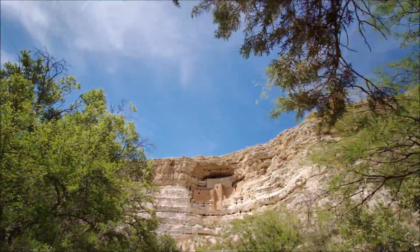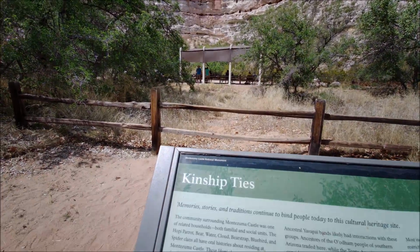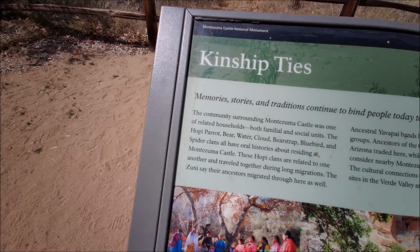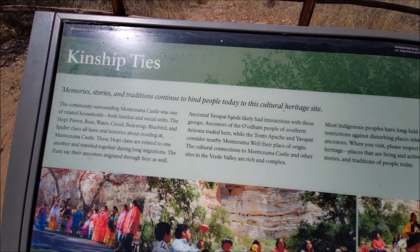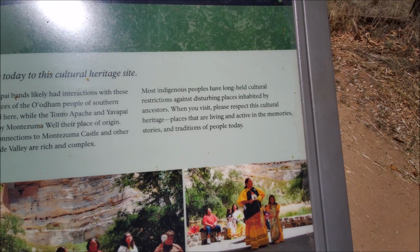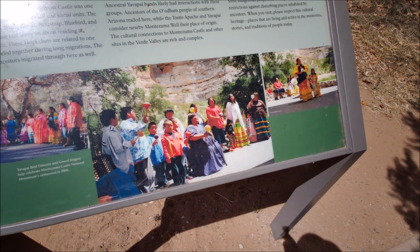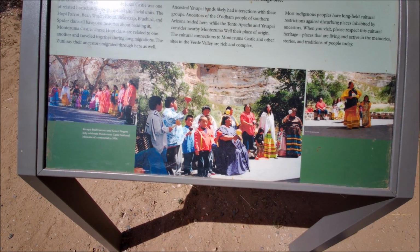Fairly packed place. Here's a sign. I like to show you the signs. So, interesting. So I wonder if they still live around here and that's why it's in such good condition or something.